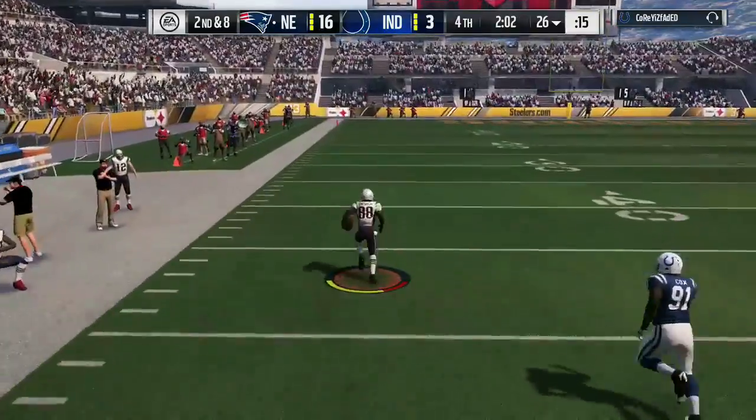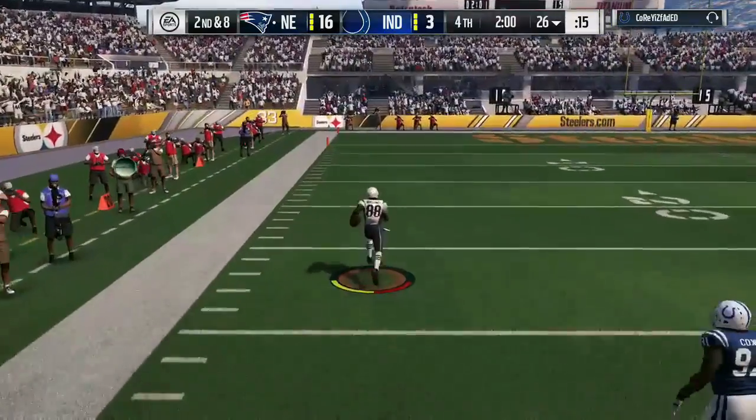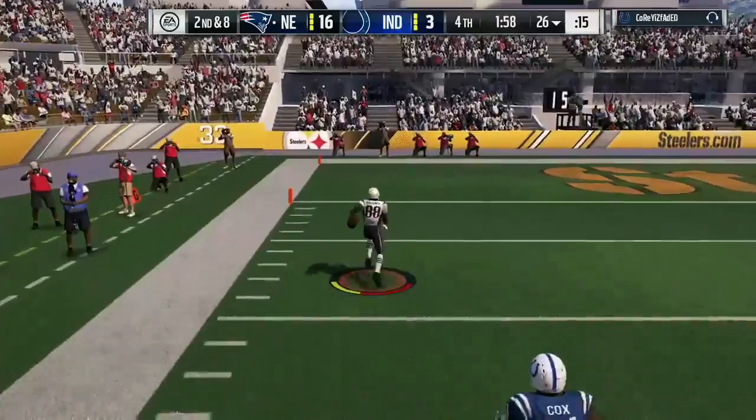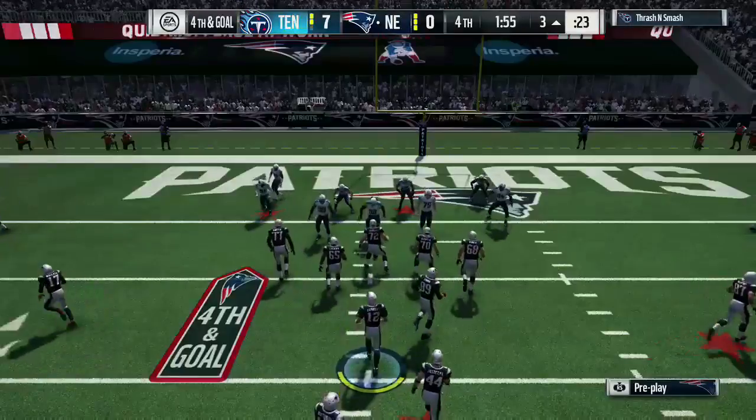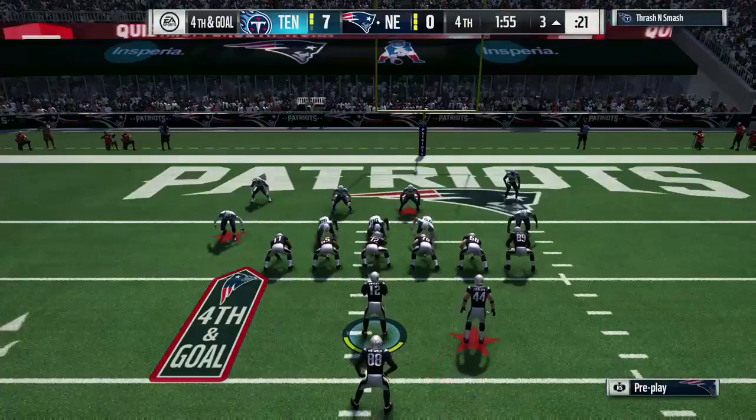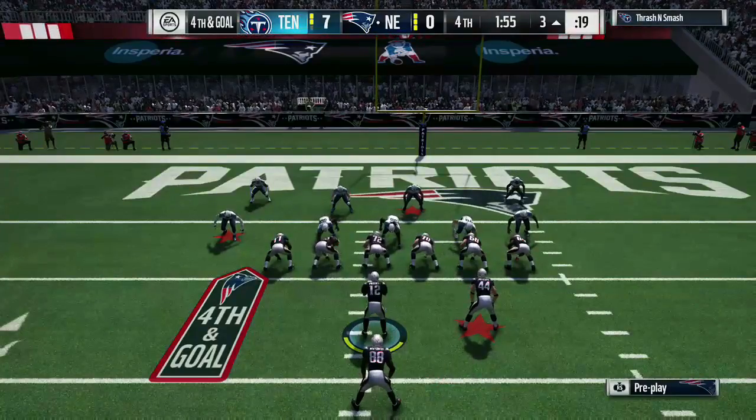And he's got room. The 40, 20, 10, and all the way in. They had everything they wanted, just unable to complete it. In the end zone, a big-time drop.